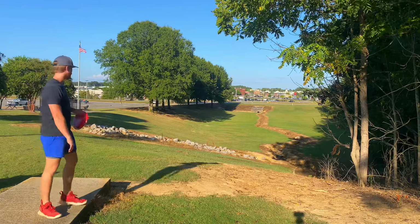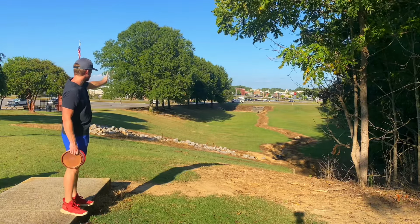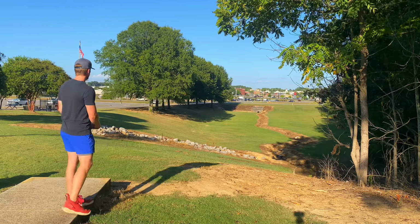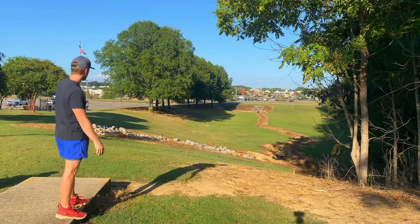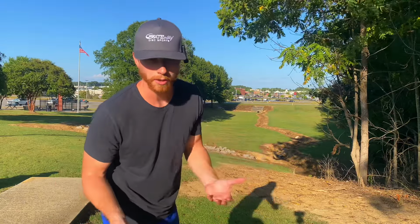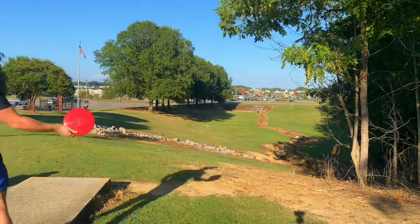One of my favorite holes out here, they have a long position that's like 430, and they have a short position that's a little bit closer. I'll have to put an arrow by it so you can see, but it's up there in the shade to the left. So I'm gonna try to throw all of these just kind of a pure hyzer the whole way. It's probably 340 away. We also have a sneaky crosswind, so we're gonna see how these discs handle the wind. All right, Element first.